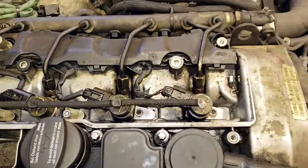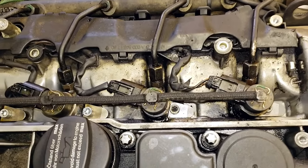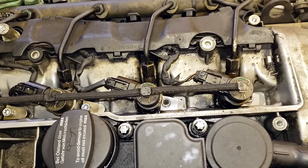So first, I have to take off these two lines and the return rail and the connectors. And again, we gotta act fast. So guys, please wish me good luck in the comment section. I'm probably gonna need it.